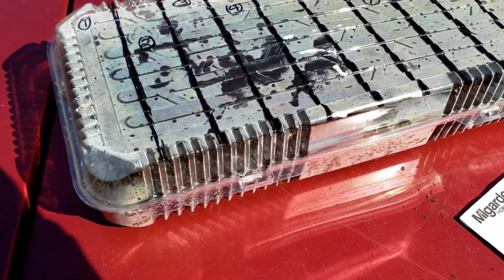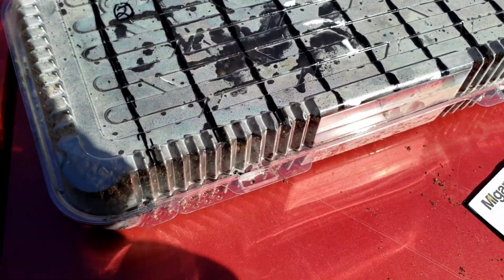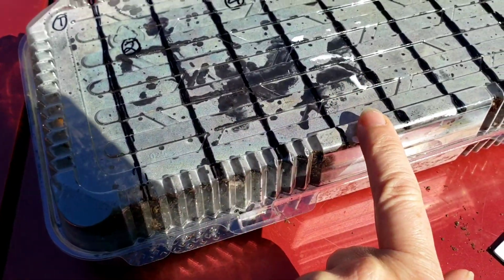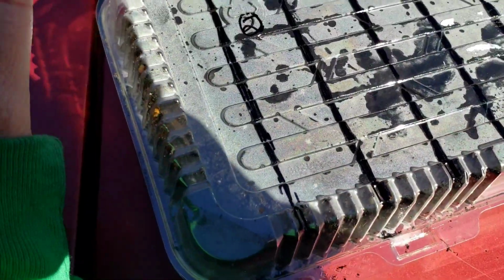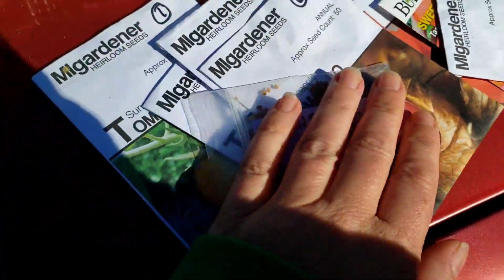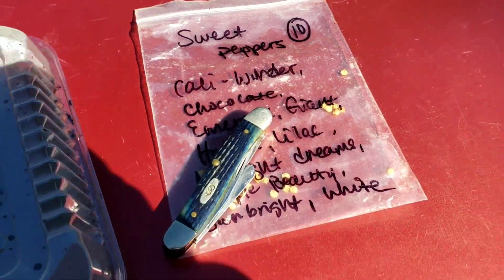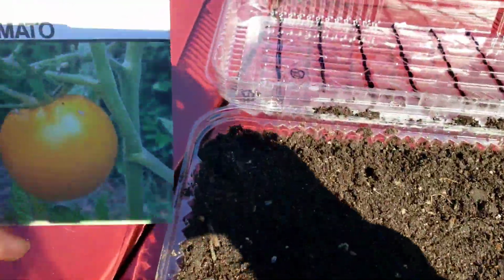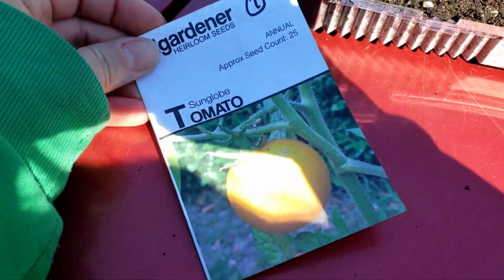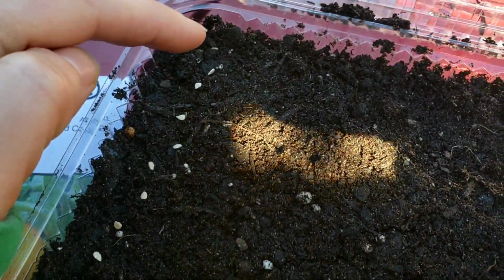What I decided to do was to go ahead and use this lid to make separate sections so that I'll know what is planted in each one. I've labeled each section 1 through 10, and then I've also labeled my seeds 1 through 10. So now to make this really easy for row 1, take the package labeled 1. I didn't sow them too terribly dense.